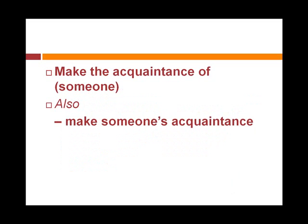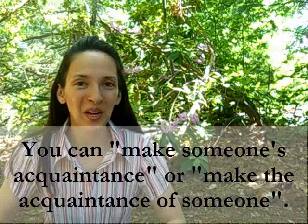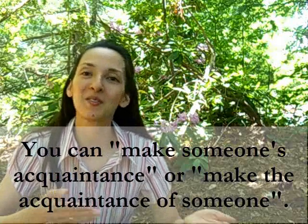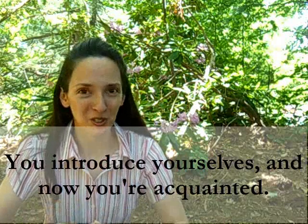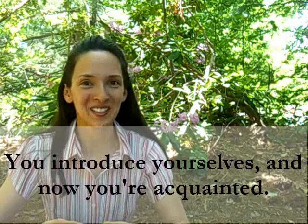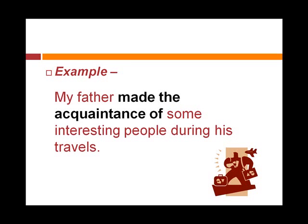Make the acquaintance of someone. Another variation is to make someone's acquaintance. You can make someone's acquaintance or make the acquaintance of someone. It means you get to know each other. You introduce yourselves, and now you're acquainted. Example: My father made the acquaintance of some interesting people during his travels.